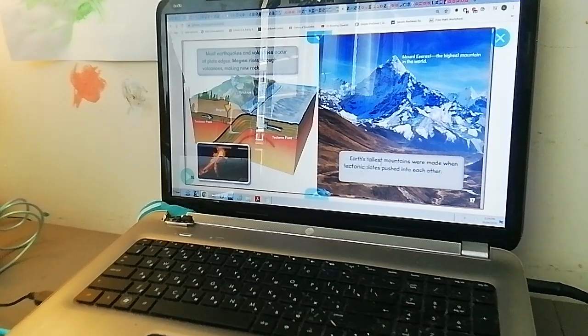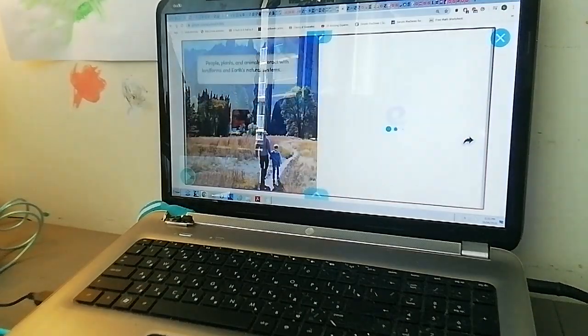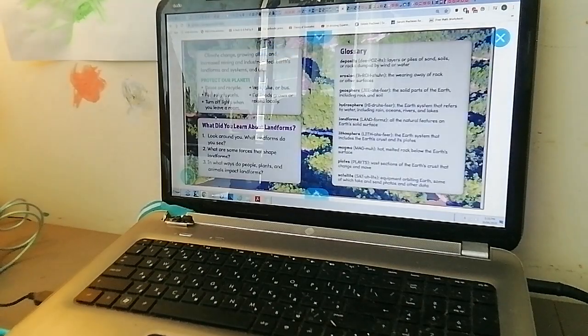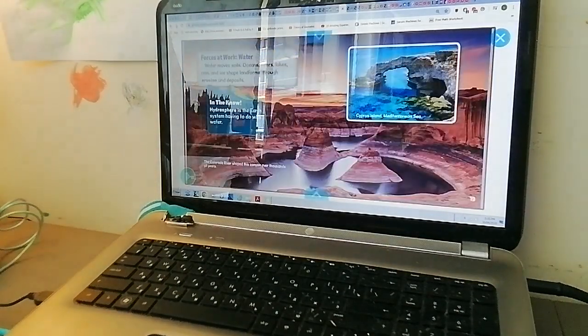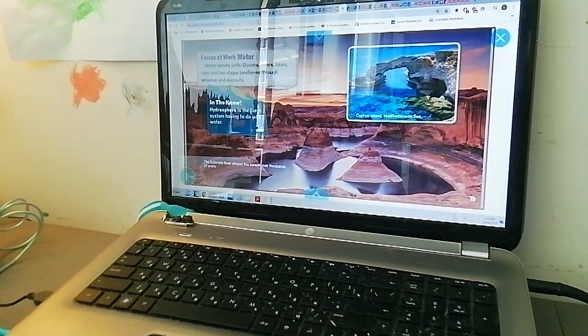Earth's tallest mountains were made when tectonic plates pushed into each other. Forces at work. Water. Water moves soils. Oceans, rivers.